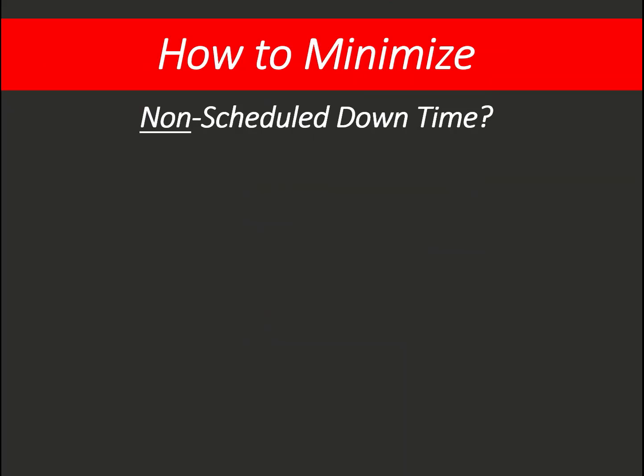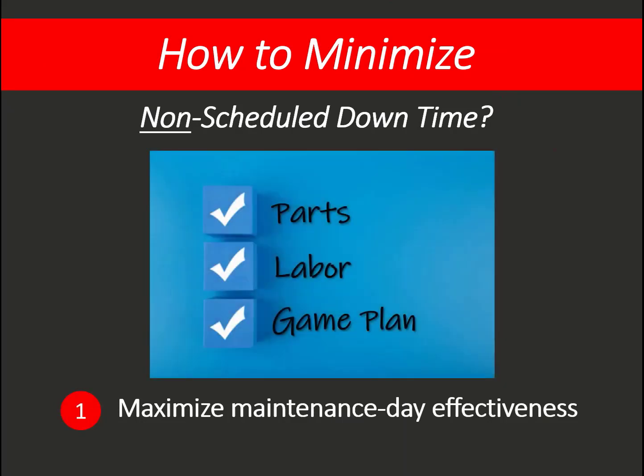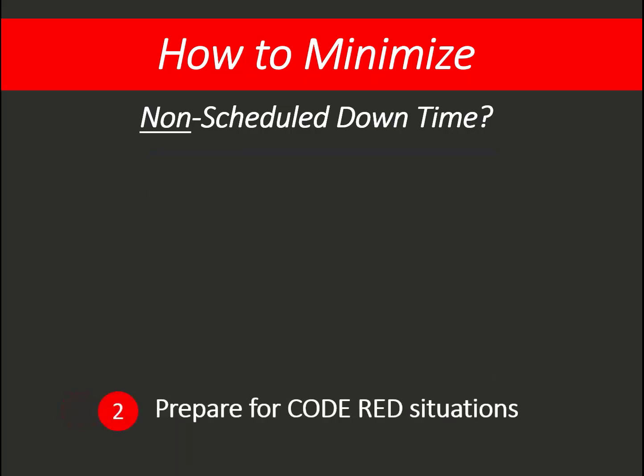So how do we minimize non-scheduled downtime? The first step is to maximize the effectiveness of your scheduled downtime. So make sure that you have your parts on site, you have your labor scheduled, and there's a game plan. Everybody should know what they're doing to maximize maintenance day effectiveness. Number 2, prepare for code red situations. It's not if, it's when your can line goes down for non-scheduled maintenance.